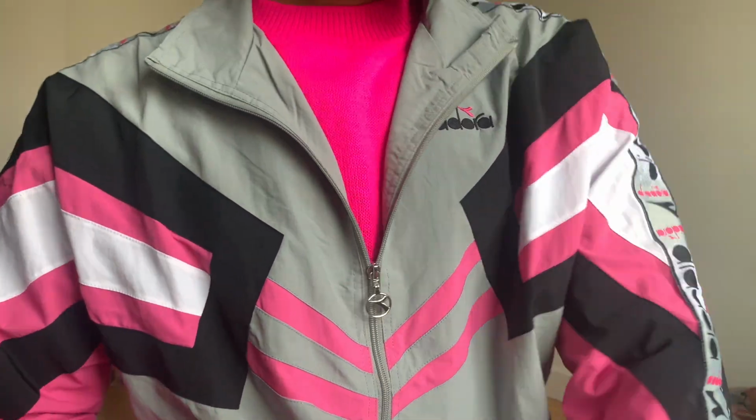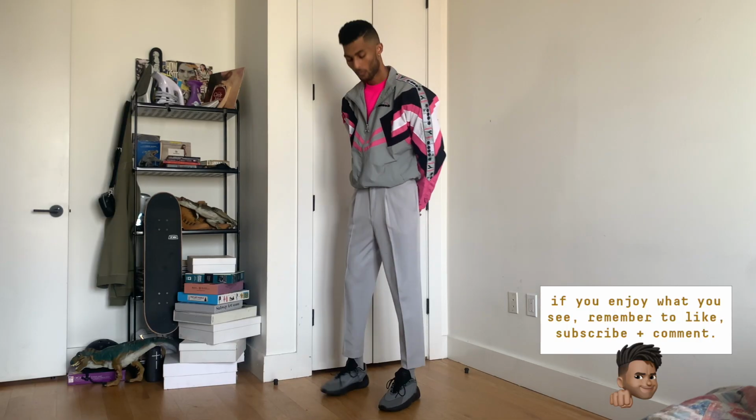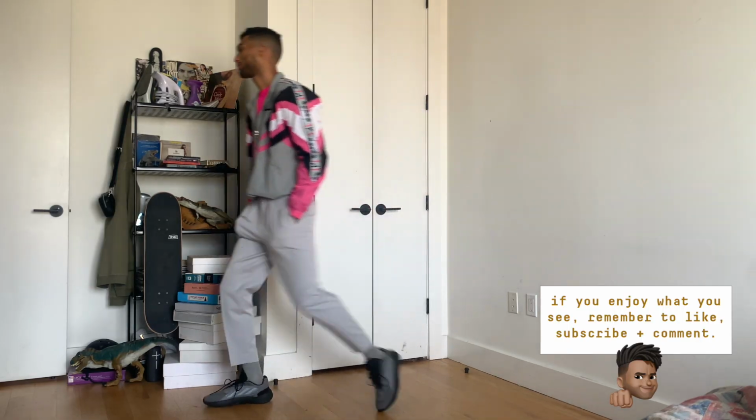For the styling, I added a bit more of that pink with this really bright neon sweater that I had. Down below, I threw on these gray trousers. I tried to match as best as I could, but this was the closest that I had to this gray. I threw on these sneakers from Adidas to add to the gray and black of it all. And yeah, I like how this looks. It's sporty, but still a little bit dressy, which is, I feel like, one of the defining characteristics of my aesthetic. So yeah, I thought this look was pretty cool.